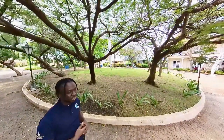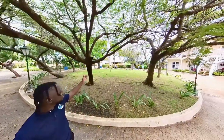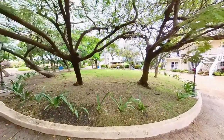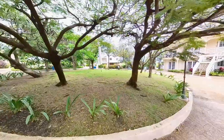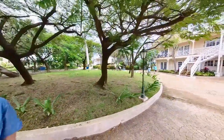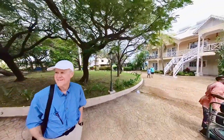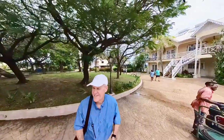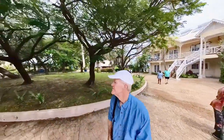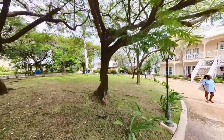This is the old cane pit. Also in this area, over here, is the world's second largest cricket bat. Sadly we lost the title, because Pakistan decided that they wanted to have a larger bat. The building over here used to be the garage for tractors back in the days.